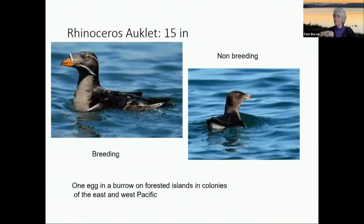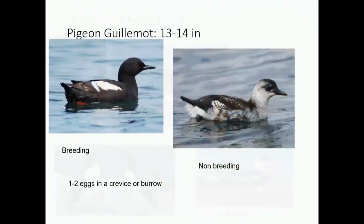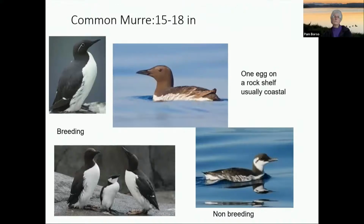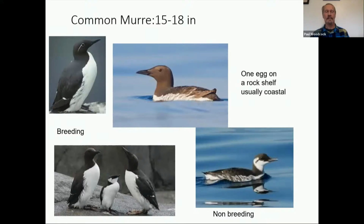Okay, any questions about the alcids? Yes. First off, what is the brown bird in the common murre slide? That's a common murre. Okay. It's really just light coming on it from a different angle. So it could be also a young bird because it doesn't have that white streak.